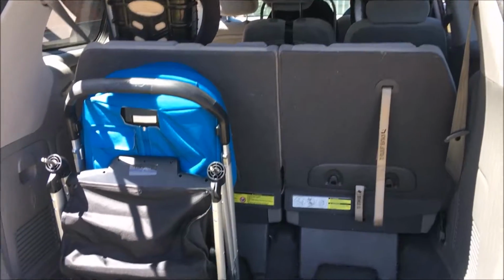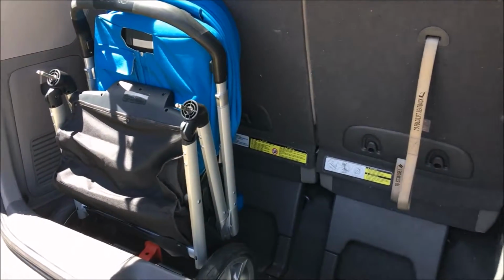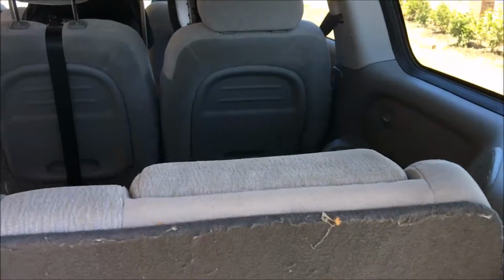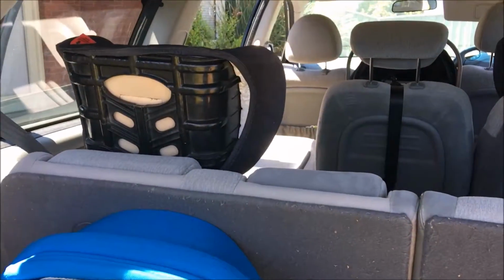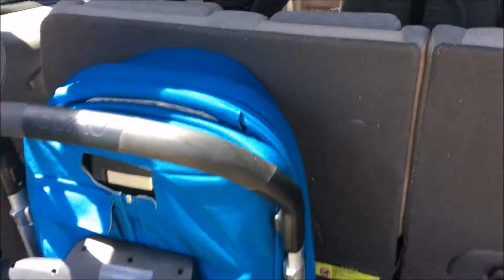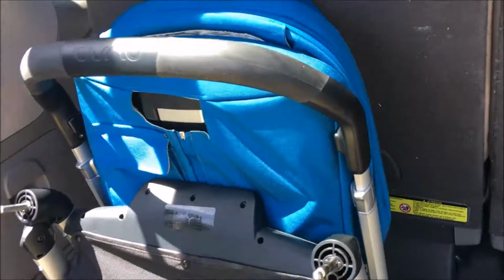Okay, last thing, I'll just show you the alternate configuration. I could have the back seats all up, so Aiden would sit in that seat. Owen wants to sit in the booster at the back instead of in the front there, and the pram would go upright. Now with it facing that way, I can keep the visor on. If I turn it around, then I have to take the visor off because it just doesn't fit.